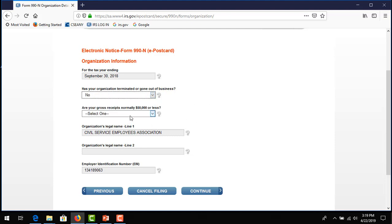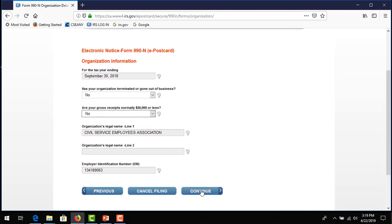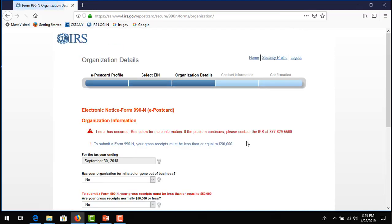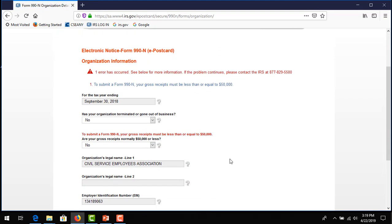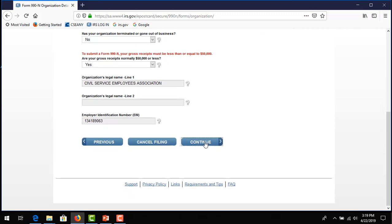Are your gross receipts normally $50,000 or less? If we answer yes to that, we're going to be allowed through. If we answer no, it's going to tell us that we can't file. Let's try. Yep. To submit a Form 990N, your gross receipts must be less than or equal to 50,000. So we're going to select yes, we are less than 50,000, and we're going to continue.